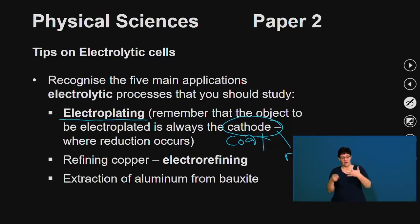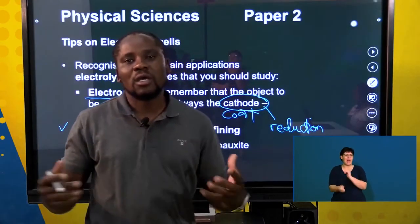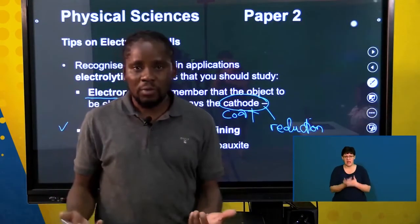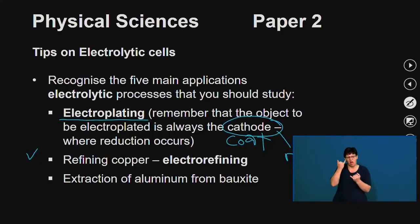And then the other electrochemical cell is electro-refining. This has to do with purification. Remember, most of these substances occur in ores. Ores is raw materials. So they need to be processed to actually obtain, say for argument's sake, pure copper. So in electro-refining, we are actually removing impurities. So in both cases, electroplating and electro-refining, copper being an example, there are redox reactions that take place, and we'll go on to break them down into oxidation as well as reduction.